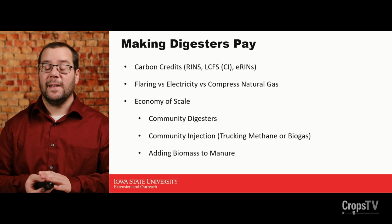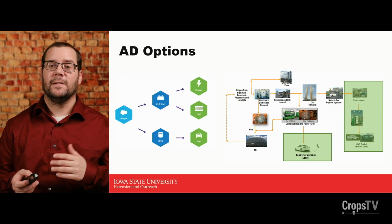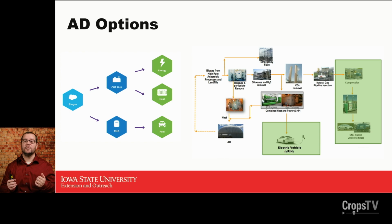Making digesters pay really is about size and scale, and we'll try and talk through a little bit of that. But since digesters are going to rely on making a transportation fuel, there's really two options for us. One is to make methane quality biogas, so 94% pure methane. That does require a sophisticated cleaning system.